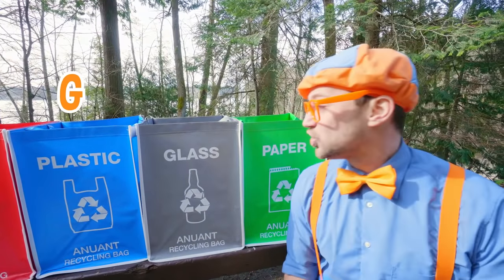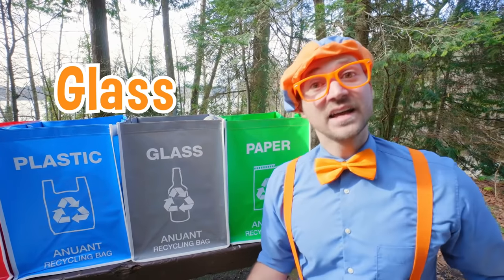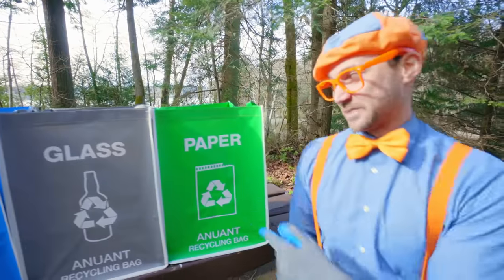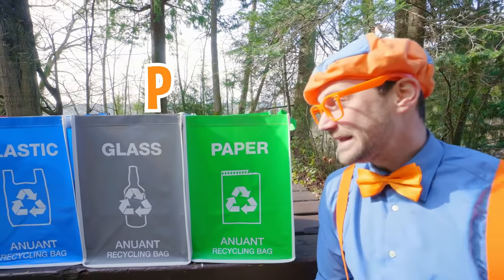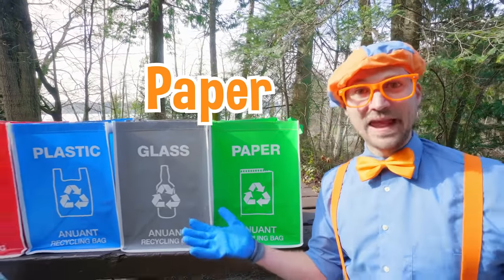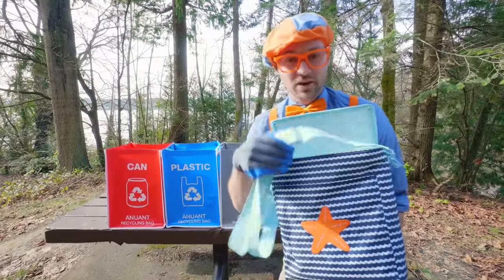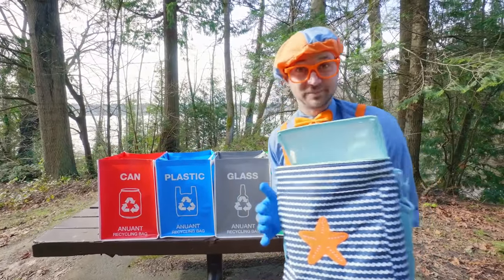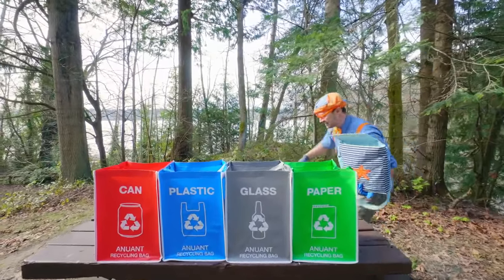Glass. G-L-A-S-S. Glass. And last but not least, paper. P-A-P-E-R. Paper. Okay, now we need to take all the items that we just found and sort them so then they can be recycled. All right, let's see.